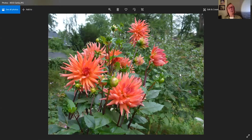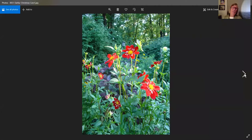And dahlias, same with dahlias, they are from South America, and they have to be dug up in our area in zone 6. And also after the first frost, when they start getting mushy, you cut them about 3 inches from the ground, throw everything out, and then you dig them up after a few days. And oh, this is also one of the dahlias.